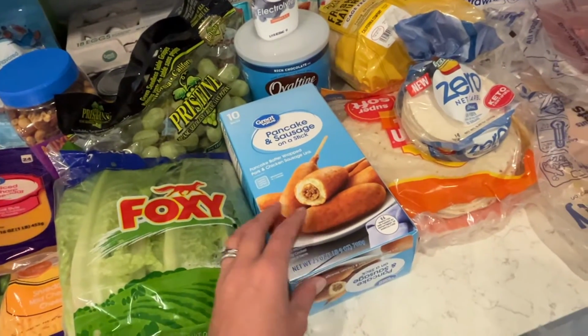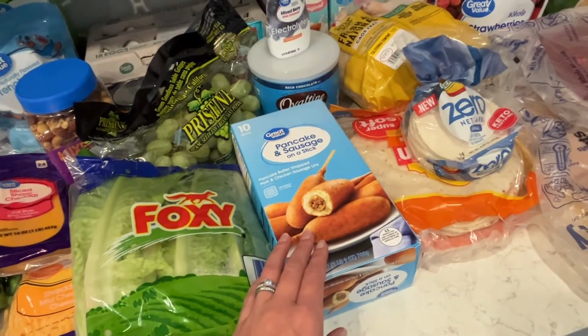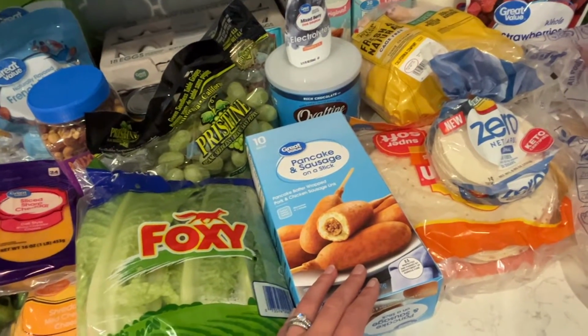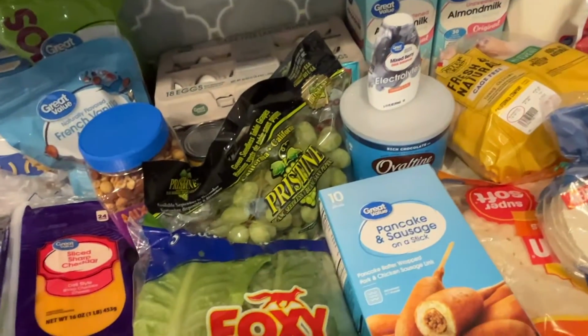Pancake on a stick. I have not gotten these in probably a month or so, and my kids absolutely love them. So they are super happy. They saw me unpacking the groceries and saw these. So they are stoked that we'll have these for this week for breakfast.